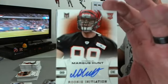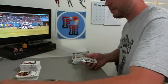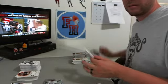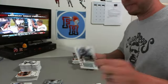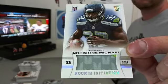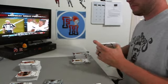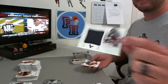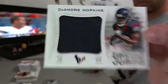Marcus Hunt to 299 autograph Bengals. I've already seen that one. Code Robert. Numbered out of 49, Kristen Michael patch for the Seahawks. And Code Robert. 20 of 49 for the Texans, DeAndre Hopkins, jumbo jersey. Upside jumbo. Sharknado.